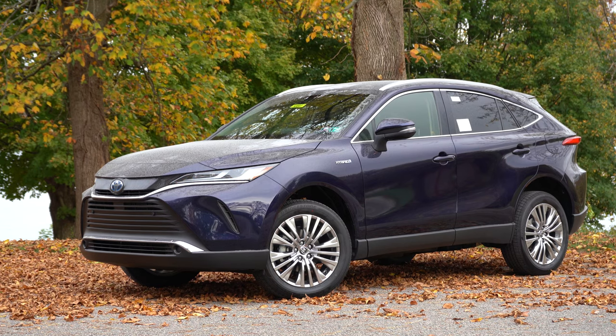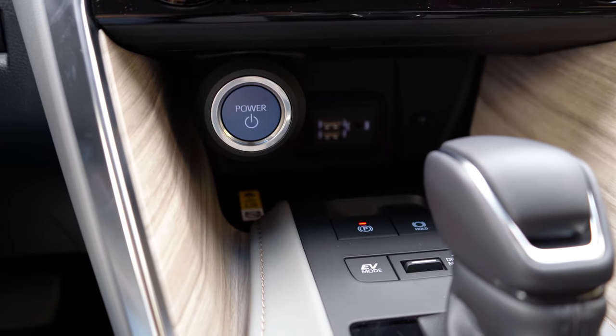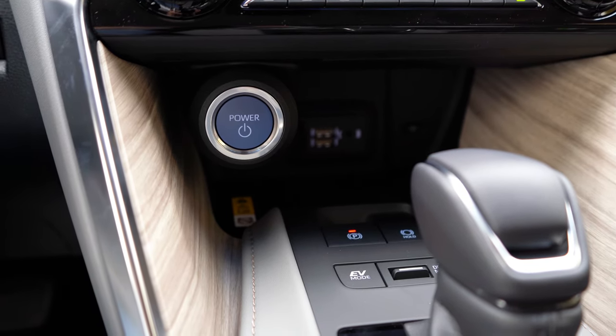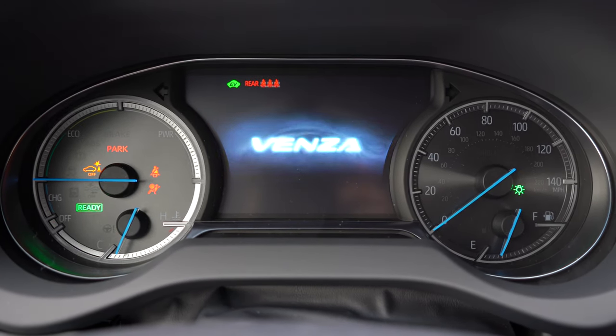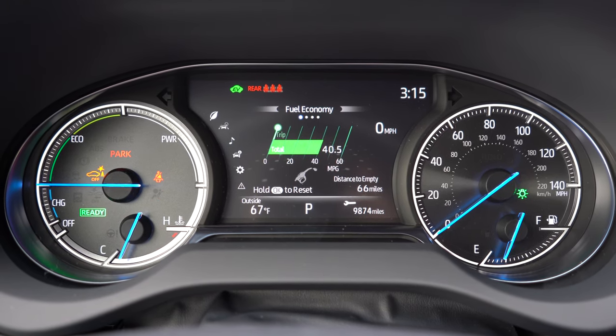But I will say it is all keyless entry with a push button start for all trim levels across the board. So all I'm going to do here is simply put my foot on the brake and press that engine start button there. But then once started up, Venza lettering appearing within the center digital portion of the screen, you will find some light blue gauge needles, which I absolutely loved on this one as well.